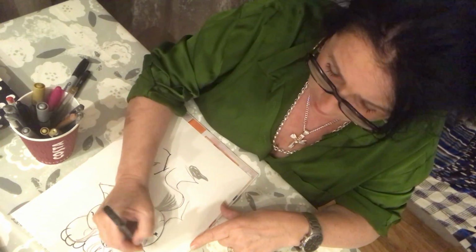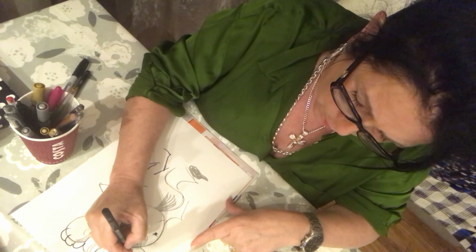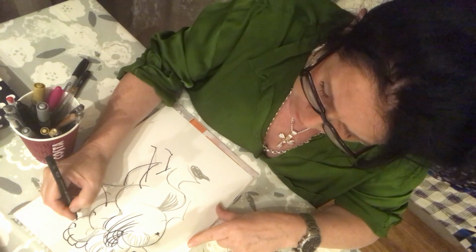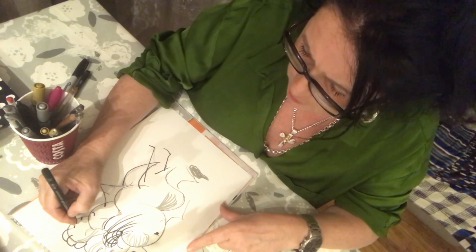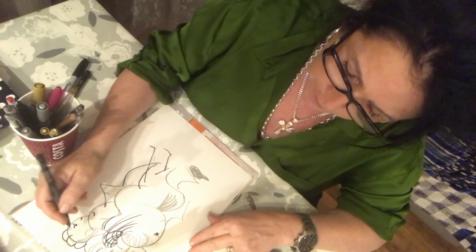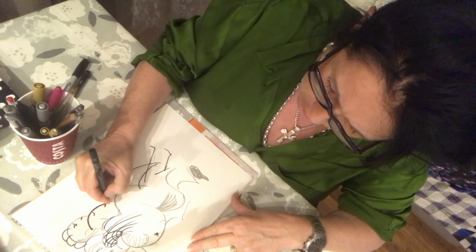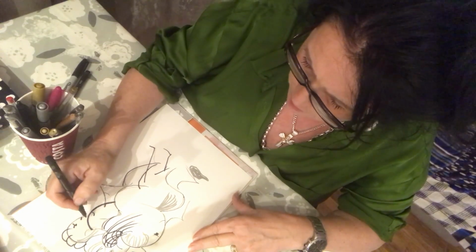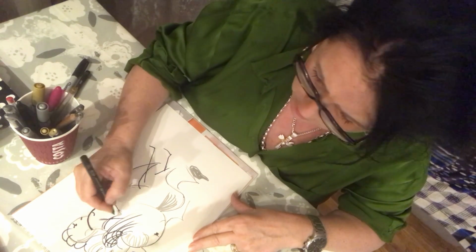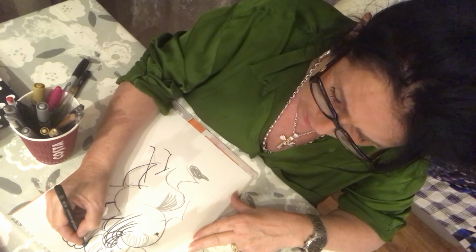I do love cats, so cats do feature quite a lot in my work. For me, cats symbolise very strongly a feeling of independence. And sometimes in some of my work you'll see birds, which also are another symbol of freedom for me.